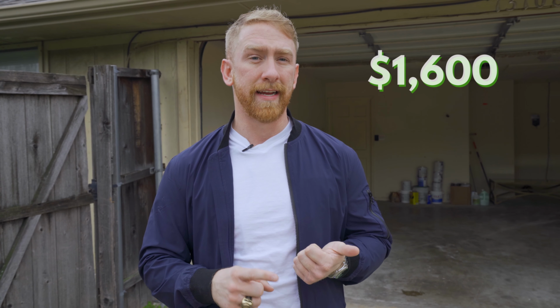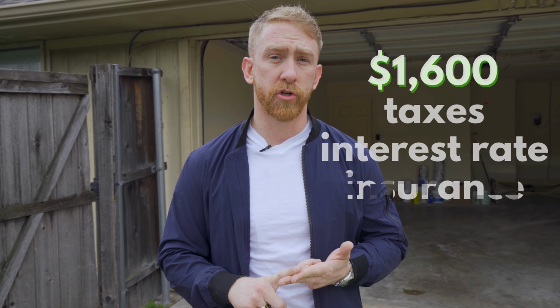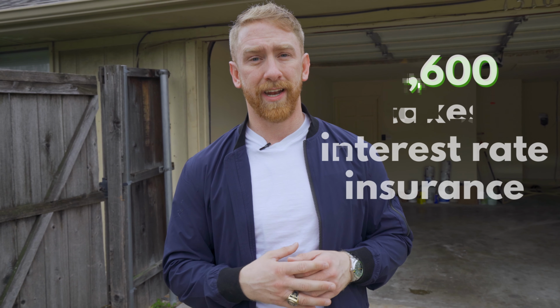Other side is renting for $1,600. $1,600 is likely gonna cover not just the taxes, but also the interest rate and insurance for the entire mortgage of the individual that purchases this property. So really, worst case scenario, you living here or the individual that purchases this living here, or even if it's strictly just as an investment property, this other side is clearly gonna take care of the entire principal of the loan.